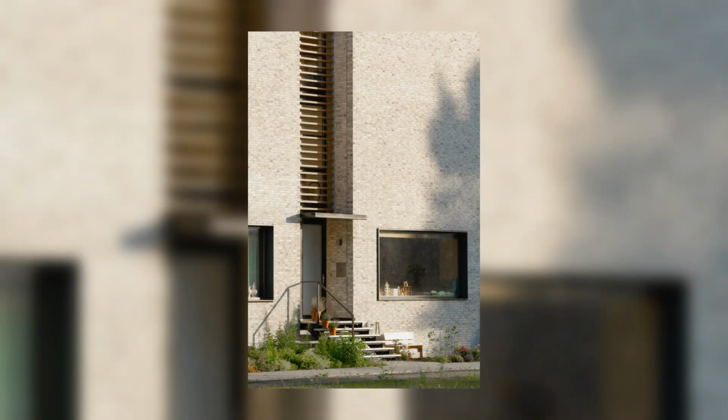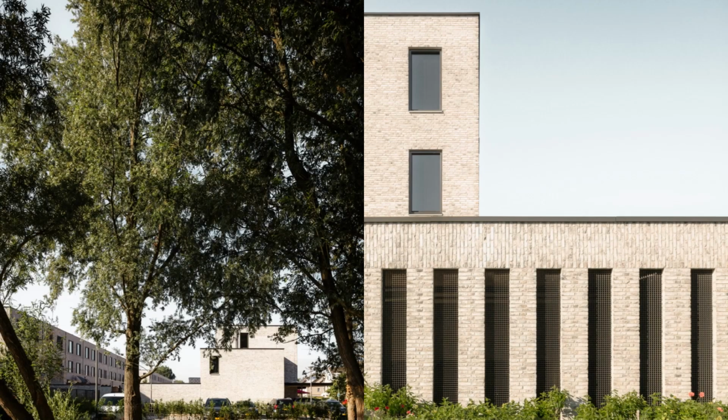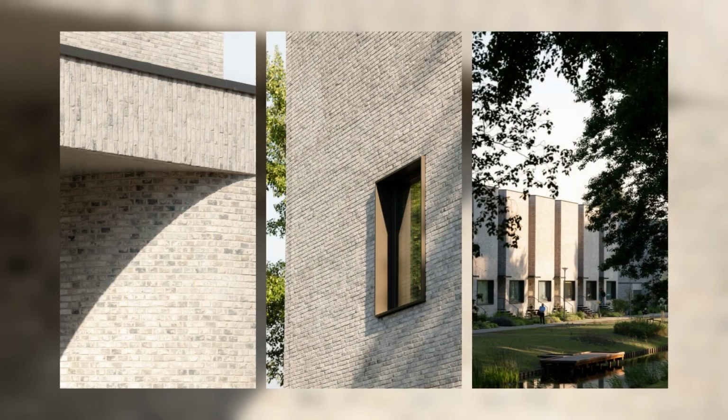The ribbon development on the east side also acts as a buffer against the noise of the nearby highway for the neighborhood behind. The chosen parking solution has been a leading factor for the urban design and clearly demonstrates the two-sided characteristic of the site.